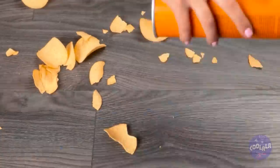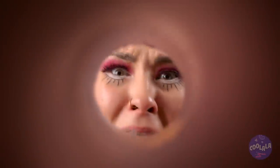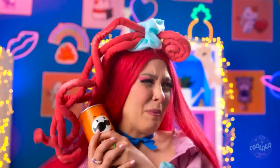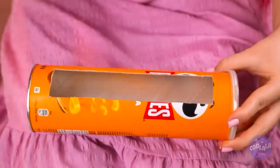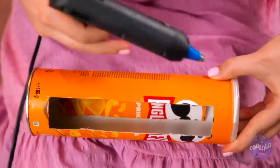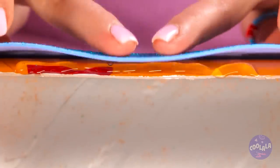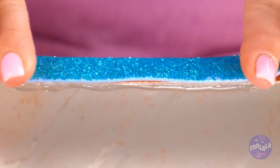Kitty! Oh, it's gone. My favorite chips. Sorry, don't cry. Might as well make a new toy for you. Perfect hole! We need some hot glue. Sparkling paper to cover. Stick it like this. Wow!